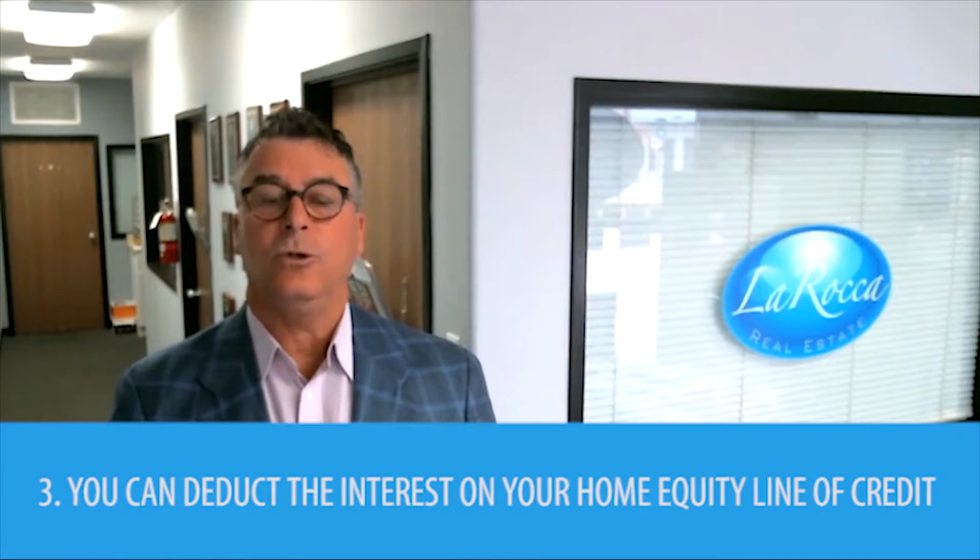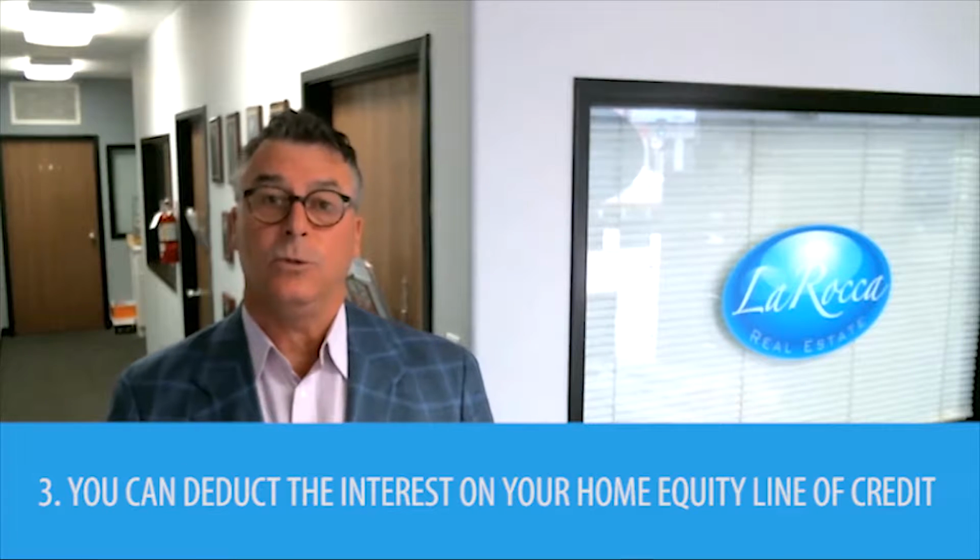Number three, if you happen to have a home equity line of credit, let's say for instance a big strategy is that you took out a home equity line of credit to transfer maybe some credit card debt to get a lower interest rate, but you get to pay or deduct that interest rate that you paid against your home equity line of credit, which is a direct deduction against your tax return. You cannot deduct that if it's on your credit card.